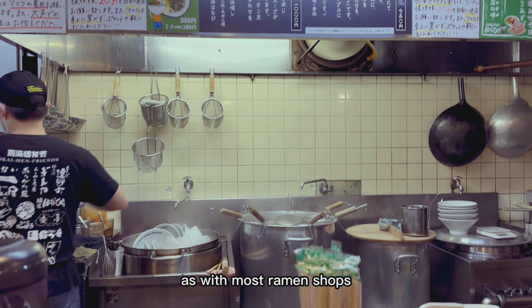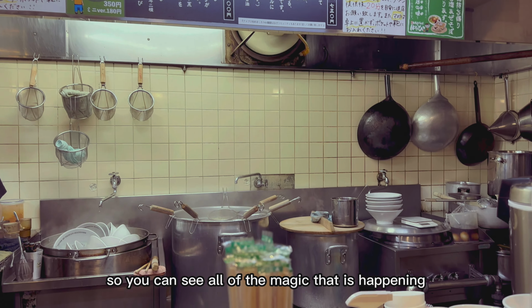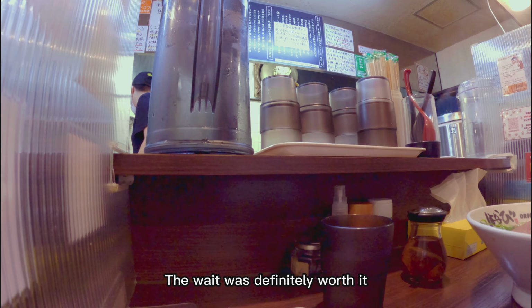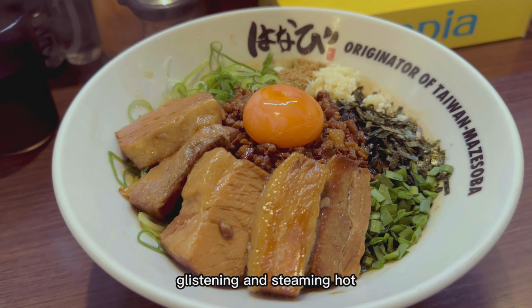As with most ramen shops, the kitchen is open so you can see all of the magic that is happening. Being the foreigner that I was, they even gave me a bib so I don't stain my clothing. The wait was definitely worth it. The mazesoba came off the counter glistening and steaming hot.